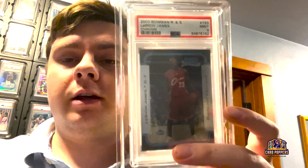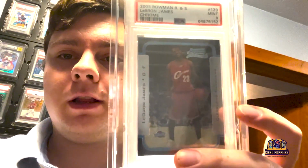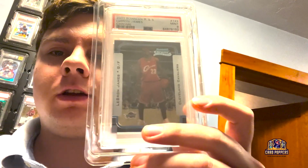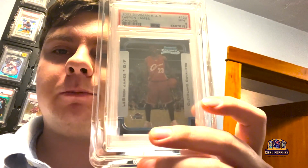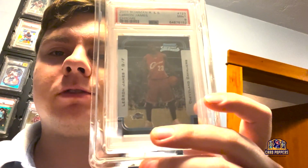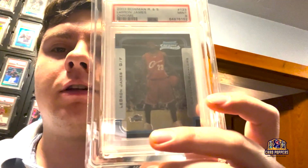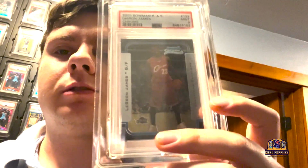But LeBron, Chrome card, super cool. I don't know what the look of this is. Honestly, it's not even the coolest looking card. I think it's just that the Bowman Chrome was a cool set, and it's such a well-known card that people just recognize this when they see it, and they know it's a LeBron Bowman Chrome card. They have the gold card. I think it's numbered to 500, which goes for a little bit more.